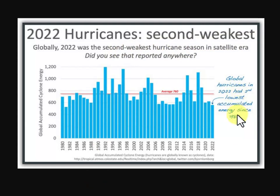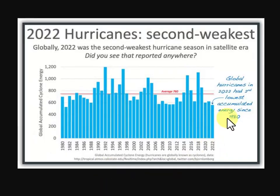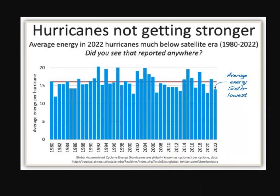Actually, this is the ACE index. It was fairly low last year. Obviously, we had one storm. And then as far as strong storms, this is looking at the fourth fewest strong storms, I guess category 3 or more. Last year and the year before and the year before that actually have not been very busy seasons, even though we've had a lot of named storms a couple of years ago. It doesn't mean that the cyclone energy for those added up to much. So just a few thoughts on hurricane seasons, which is coming up shortly.